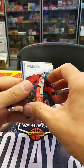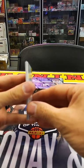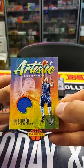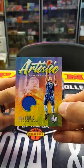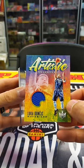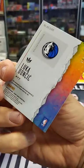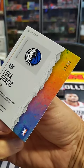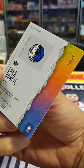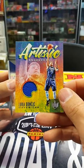Okay, I'm going to go sideways with this. I flip it over. Artist proof. Luka Doncic. Dallas. Artistic endeavors. Really nice. Ooh, what does that number do? 99. Look at that. Number 99. Luka jersey. That's tight.